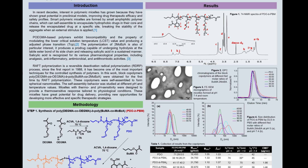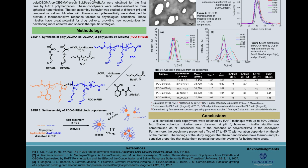7.4. We can see that the micelles were more stable in an acidic medium, since at pH 7.4, some of them lost stability due to the deprotonation of the acid groups. The micelles that were not affected at this pH were those that contained an acid percentage lower than 20%. The following table summarizes these results.